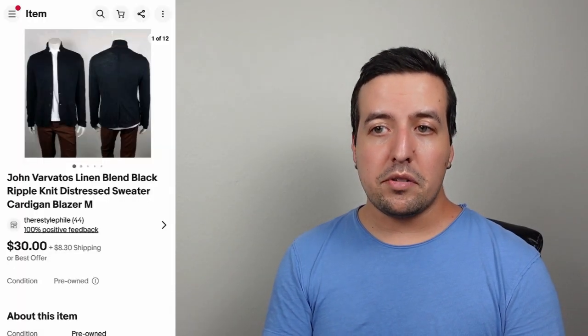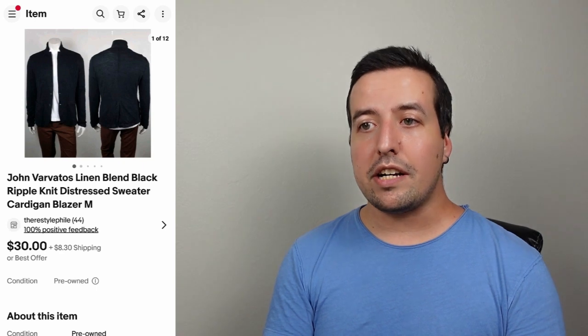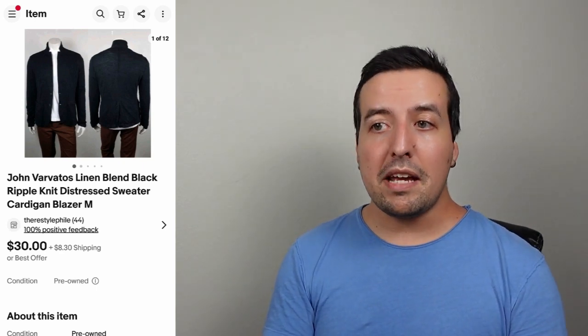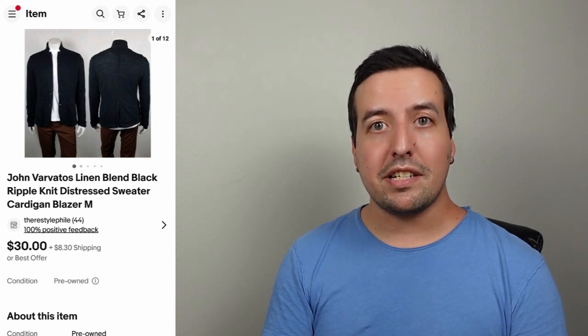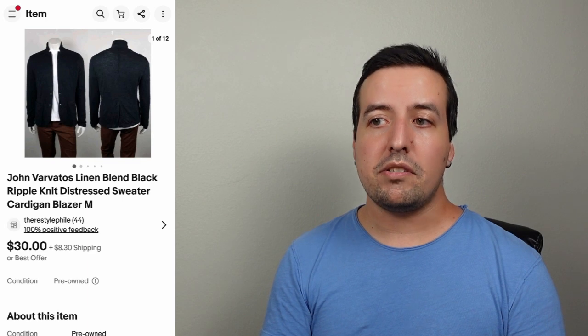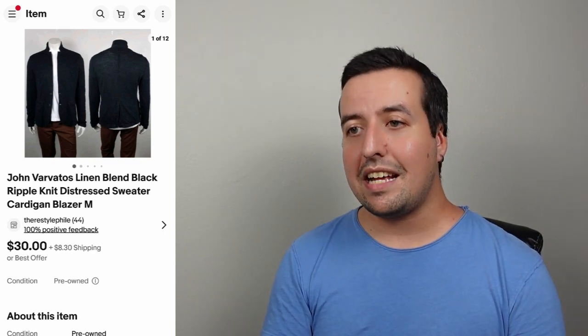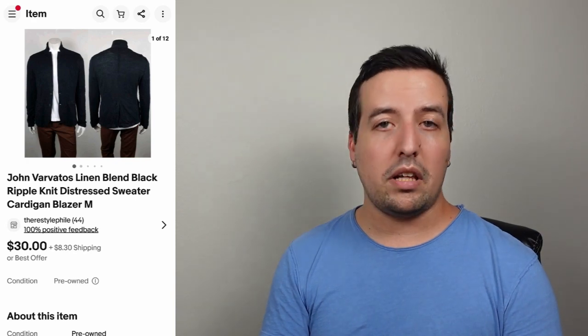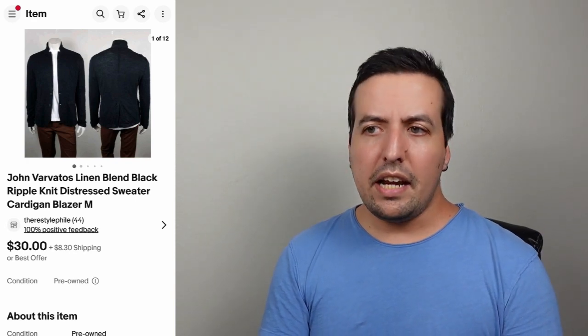The next sale was on eBay, and it was a John Varvatos linen blend black distressed cardigan sweater size medium. It sold for $30. After eBay's fees, I received $24.68. I paid $7 for this at Goodwill, so my total profit was $17.68. This blazer, sweater, cardigan thing sold lightning fast, and I kind of had a feeling it would.